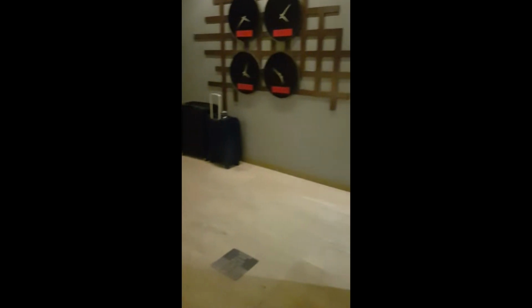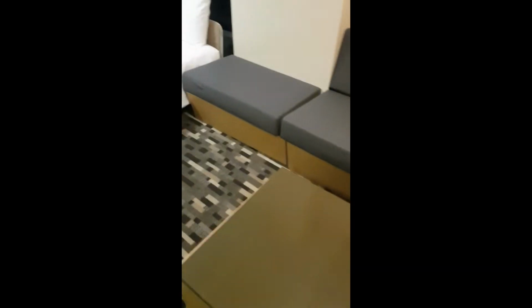When we went to our hotel, we found that our room was not ready, so we got a temporary room for the night, which is this room. This is not the real room we booked. That room I will show you next morning.